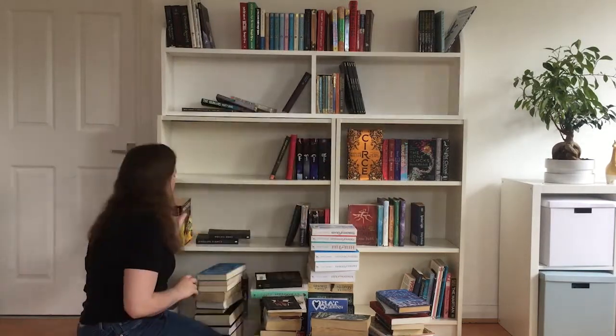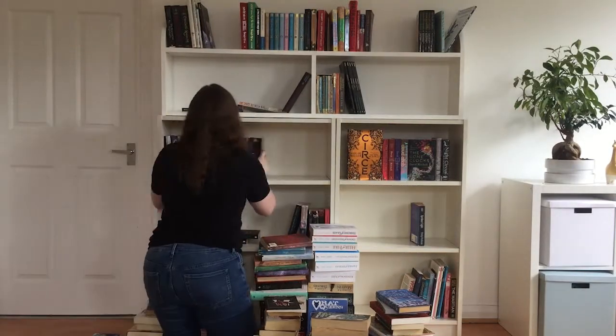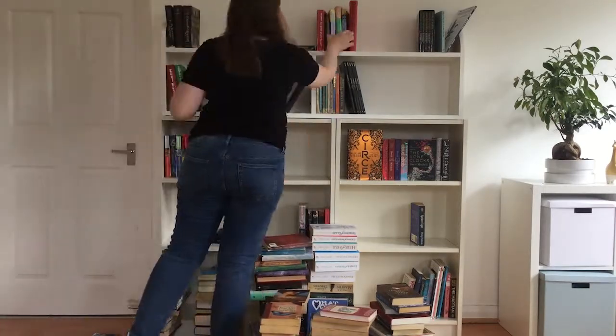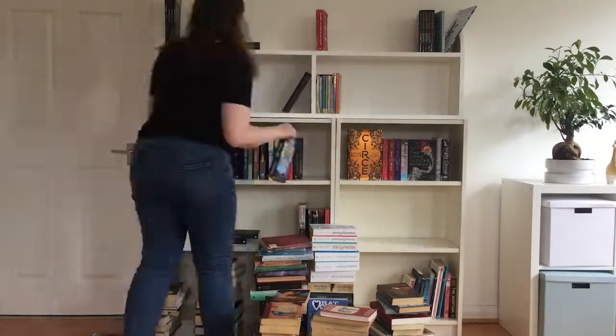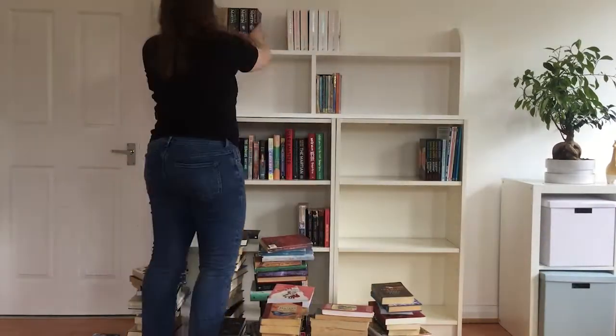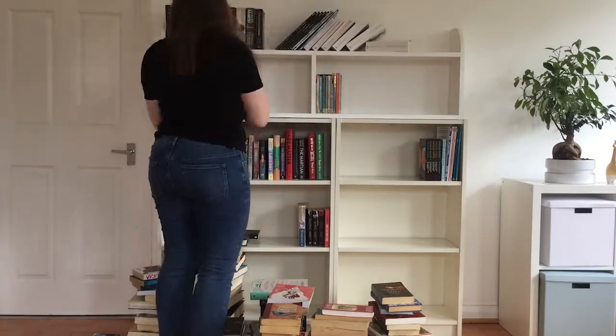On the next shelf, I did all of my other fantasy books on the left, and on the right, I put the books I would class as paranormal-esque, with monsters and ghosts, etc. Then a good few books I just couldn't decide whether they were fantasy or sci-fi. They're both, they're neither, they're there.